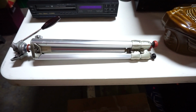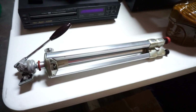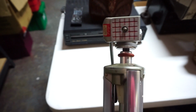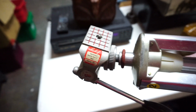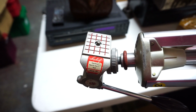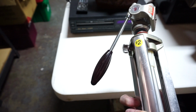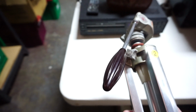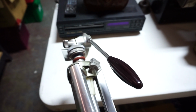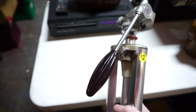Next item that I picked up, also at the church sale, is this tripod. It is made in West Germany, and I do not know how to pronounce the name. It's Linhof. I'm guessing that's how they pronounce it. It's in really good condition. I'm not sure if this handle is Bakelite or not. It definitely looks like Bakelite, but I'm not sure if they made stuff out of Bakelite in West Germany during this time period.